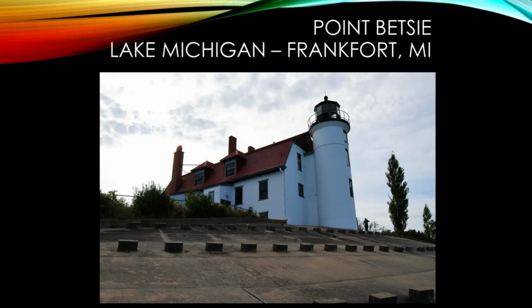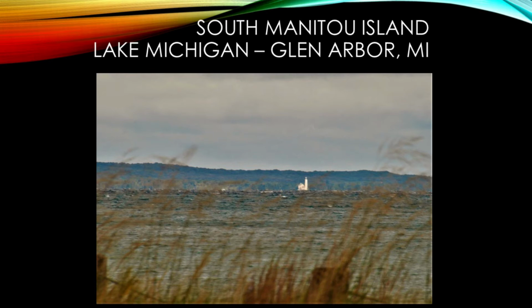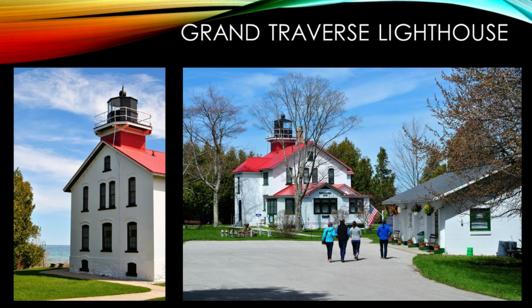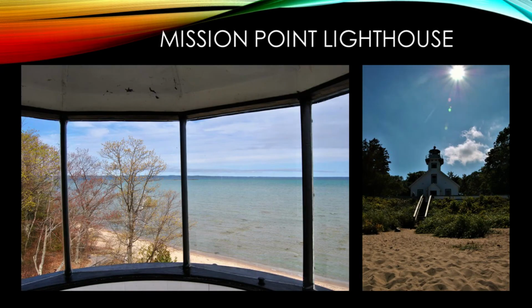The Point Betsie Lighthouse became the home of one of the first life-saving stations in 1875 when it began guiding ships through the Manitou Passage. The impressive Grand Traverse Lighthouse marks the point where eastbound ships turn to port around the Lower Peninsula or back south into Traverse Bay. After spending a week as volunteer keepers in the fall of 2019, we always think of Mission Point as our lighthouse.